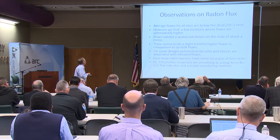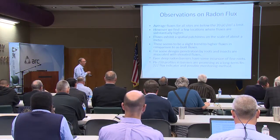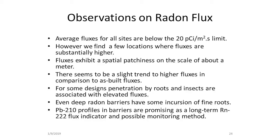So we see that average fluxes for all sites are below the 20 picocurie limit. Got to say that. But we do have a few locations where fluxes are substantially higher. There is a slight trend to higher fluxes compared to the as-built fluxes. And we also think we see that there's an awful lot of patchiness in these things on a scale of about 1 meter, suggesting that maybe there are degradation processes on that kind of small scale that we need to consider.